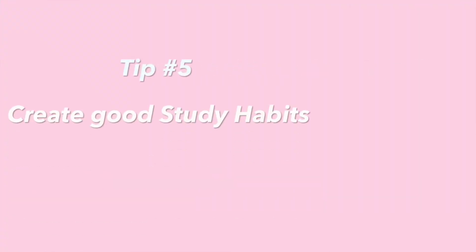My next tip, create good study habits. Now, I will say that this is going to be different for every single person, but some of these are standard. What I like to do is start studying for any exams, tests, or quizzes at least a week or 2 weeks prior. This gives you time to space out your study periods, especially if you have multiple exams around the same period of time. That way I'm not cramming all of my studying for all of my exams in one session.